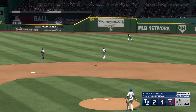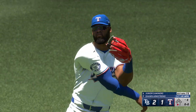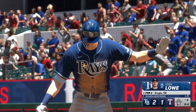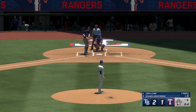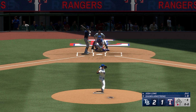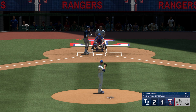Out towards right center field. Garcia heads after it. Puts it away for the out. And a quick out, number 1. Now here's the Tampa Bay cleanup hitter, Josh Lowe. 1 for 2. That's too low. 1-0. Bases empty, no one away, and we're in the top half of the 6th.